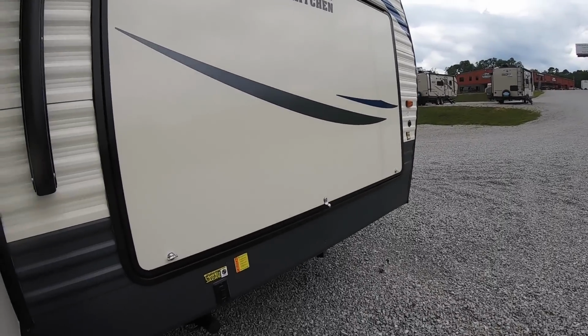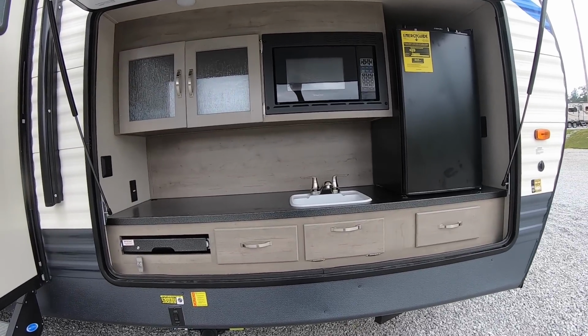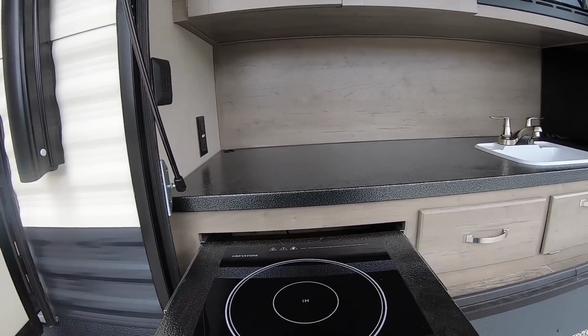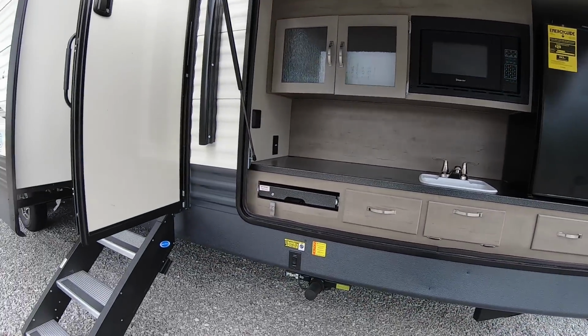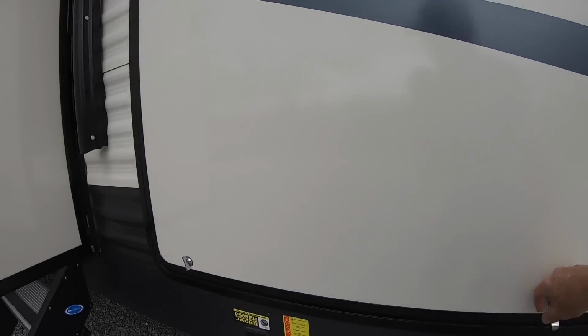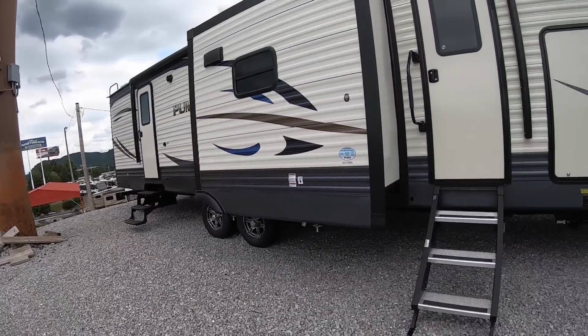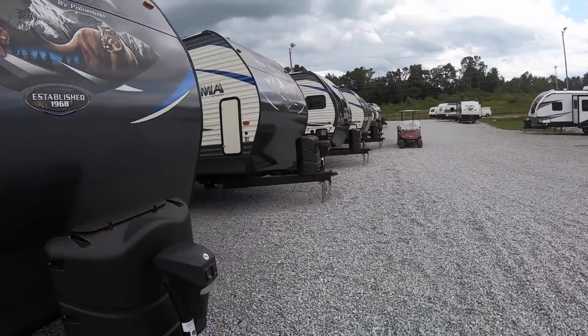But it's got a massive kitchen. That's why you couldn't take the bunkhouse out of this one, because of the kitchen, which is huge. Look at that. That is one massive outdoor kitchen, which just right here opens up. Oh, it's an induction top cooker. Jeez. Too much kitchen for outside. Just give me a grill and I'm set. And she's a bit long, being pulled by a bumper with a half-ton truck. Crazy.